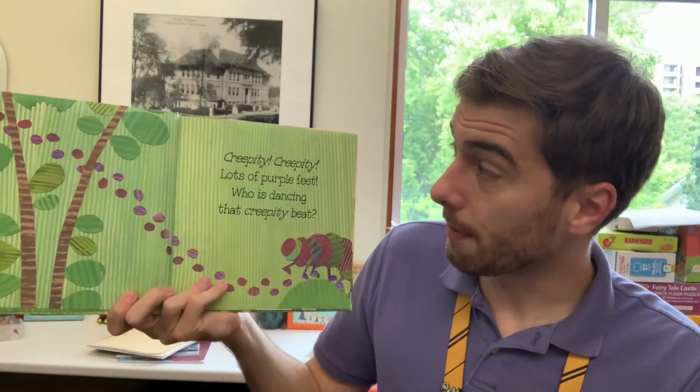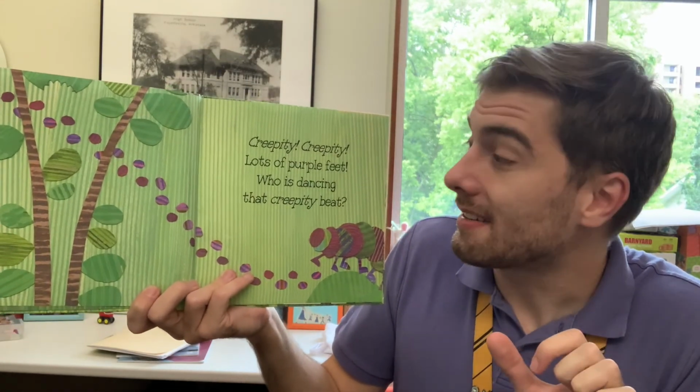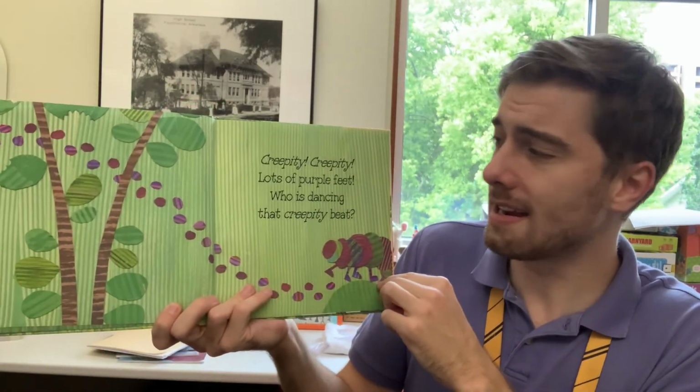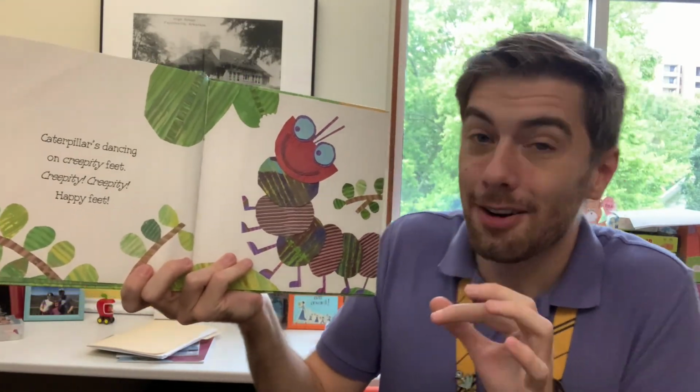Look at those purple footprints. Creepity, creepity, lots of purple feet. Who is dancing that creepity beat? Who could this be with lots and lots of feet on their body? I only have 2 feet. They have a lot more than that. Oh, it's Caterpillar. Caterpillar's dancing on creepity feet. Creepity, creepity, happy feet. Can you be sneaky on creepity feet like Caterpillar? Duck went slappity, slappity. Elephant went stompity, stompity. And ladybugs went tippity, tippity.